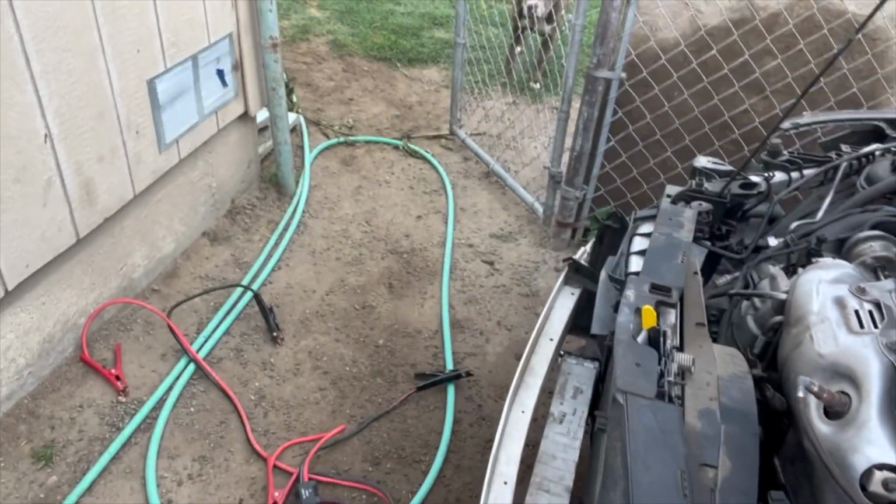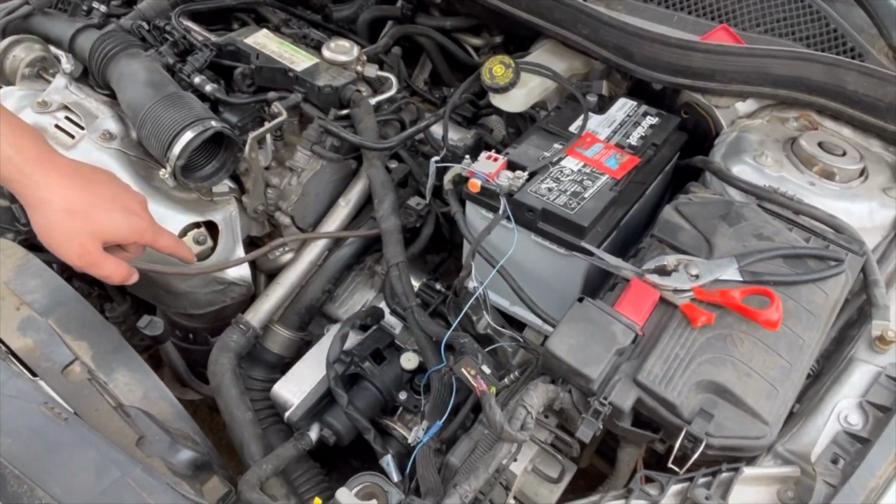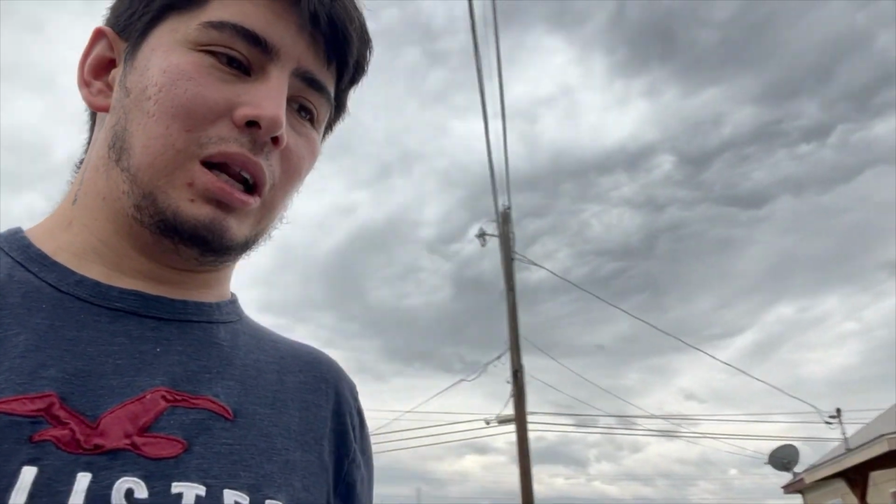So right now I took off the starter and I tested it with the jumper cables. So the starter does crank. I mean, does turn over. So right now I'm putting the starter back on, but I think it might be the immobilizer key. I'm gonna have a locksmith come in tomorrow. It's gonna be a 50-50, because whether it's the key or not, they're still gonna charge you. I think it's about 150, but it's my last bet.